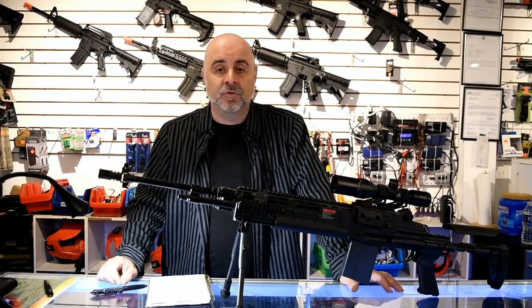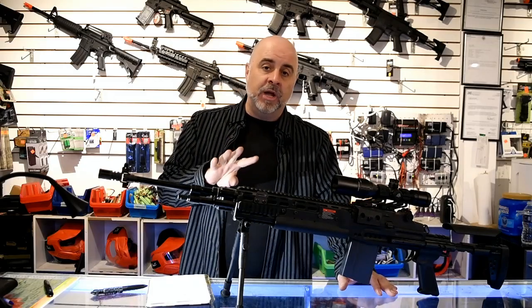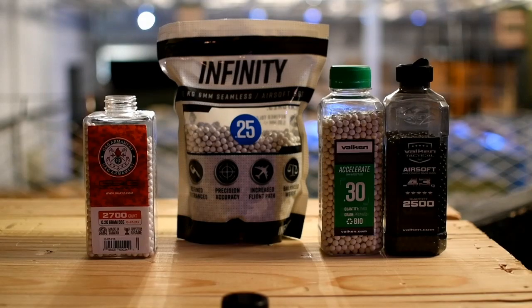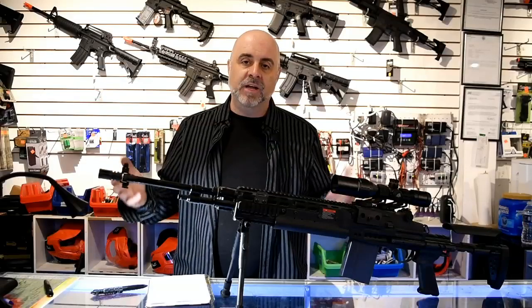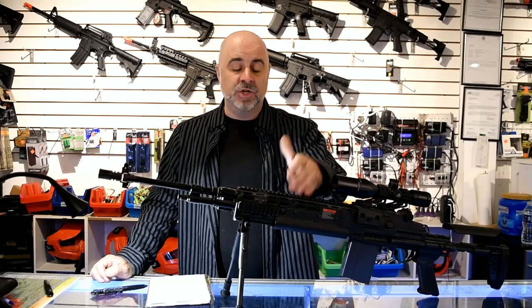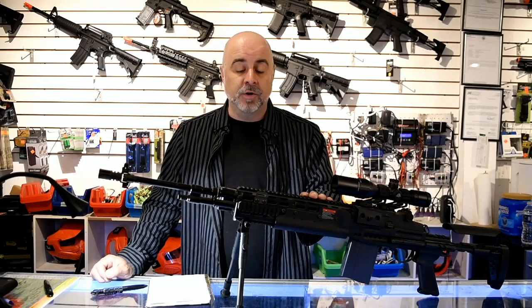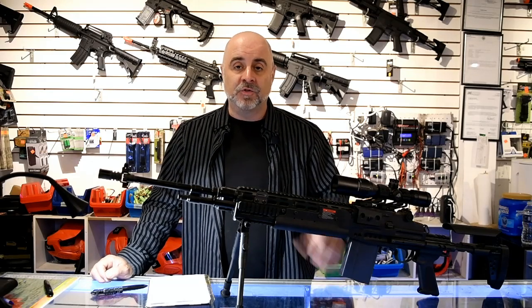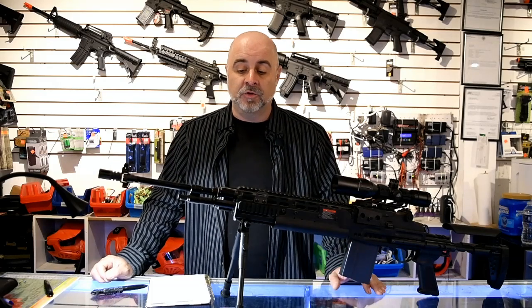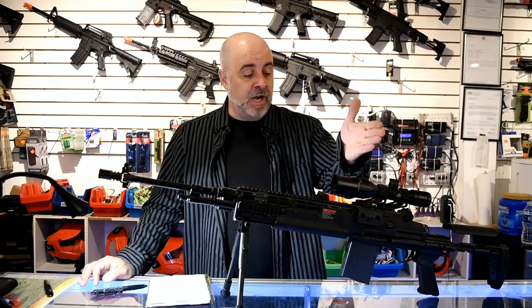In fact, today we decided to put that to the test, and we shot 4 different weight BBs. We did 0.2, 0.25, 0.3, and 0.43, so there's a pretty good range of different weights. We shot them through the same gun. This is a G&G EBR, one of their nicer guns, and one that we've used in previous videos as a benchmark, since it turned out to be a fairly accurate gun. We shot it using a scope.